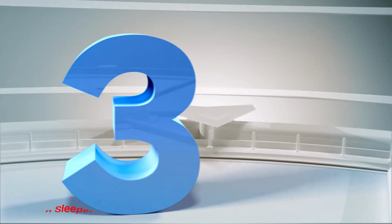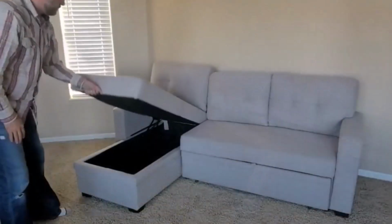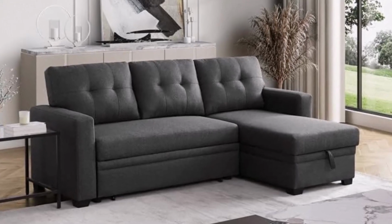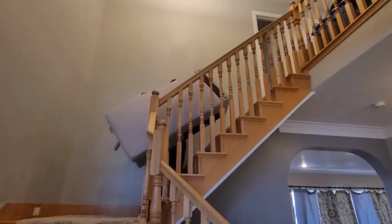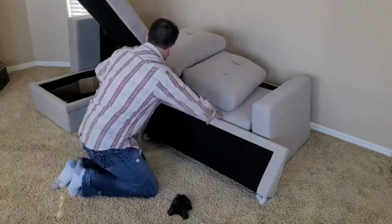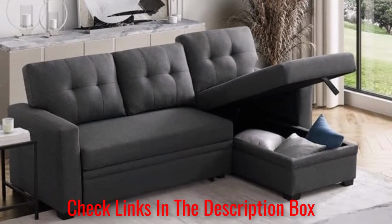Number 3. Deviant Sleeper Sofa. The Deviant Sleeper Sofa is a perfect complement to any home. The finish is sophisticated and stylish, making it complement any decor. The material of polyester fabric is soft and smooth, ensuring comfort for long nights of relaxing or watching movies. The tufted back gives the sofa a touch of classic charm, adding to its overall charm. The storage chaise feature is ideal for anyone with limited space or anyone who enjoys an organized home.